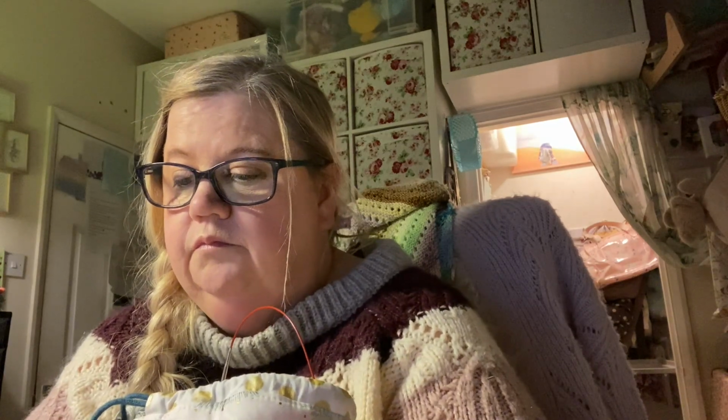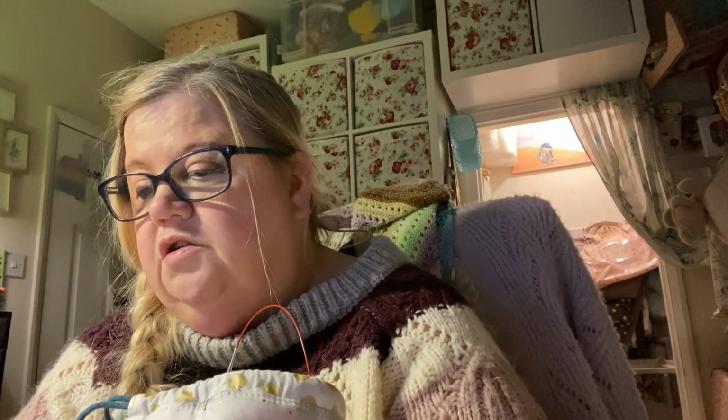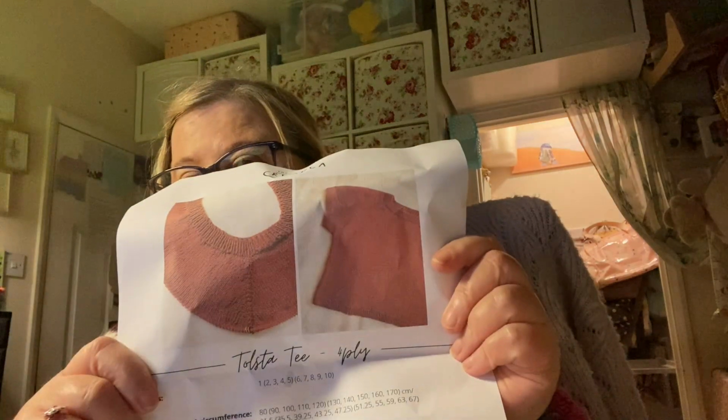a, bear with me, hopefully it says it on here somewhere, a Tolster tea, which is that one, but I think I've abandoned it. Have I actually frogged, or what have I done?